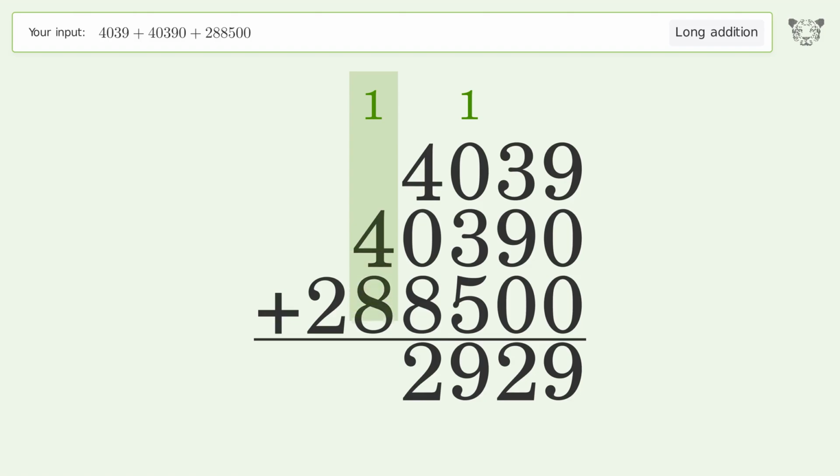1 plus 4 plus 8 equals 13. Carry 1 to the 100,000s place. 1 plus 2 equals 3. And so the final result is 332,929.